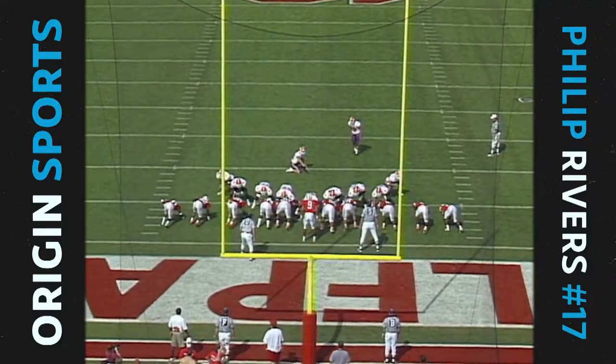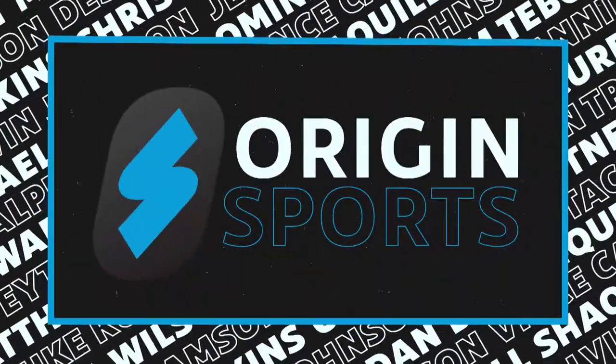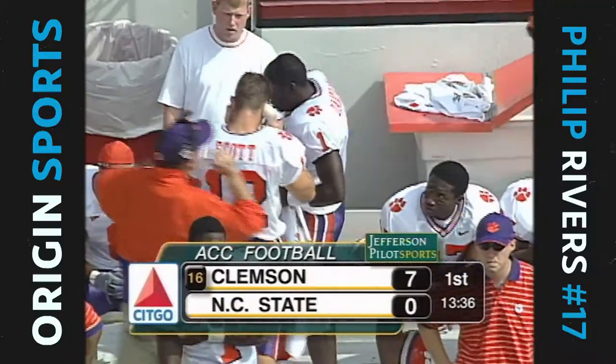Aaron Hunt getting ready for the kickoff, out of the hold of Jeff Scott. The kick is a low squibber, but it does the trick. Woodrow Dantzler, 55 yards downfield, 7-0 Clemson, and here's how it happened.